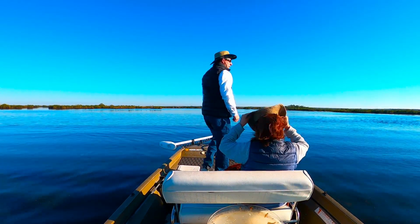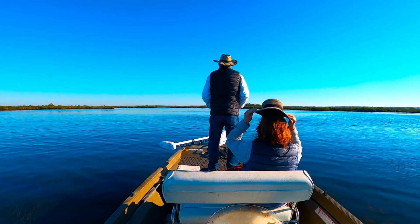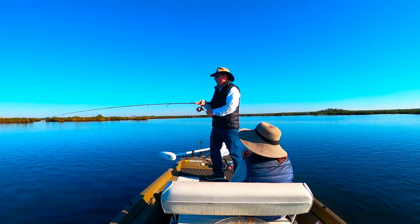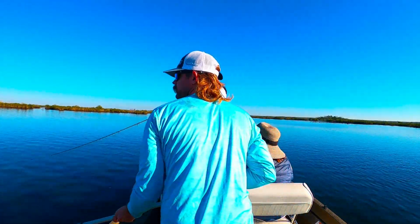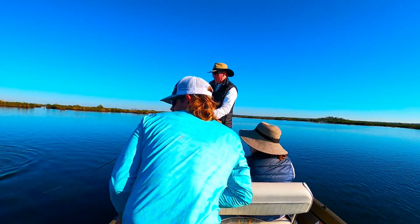Look at all the fish in here. I know. Look at them jumping ahead of us. It's outrageous. That's a nice one. That's gonna be a good one there. Turn them this way. It might be that big one we've seen. Just try to keep them down in the water because they'll shake it.